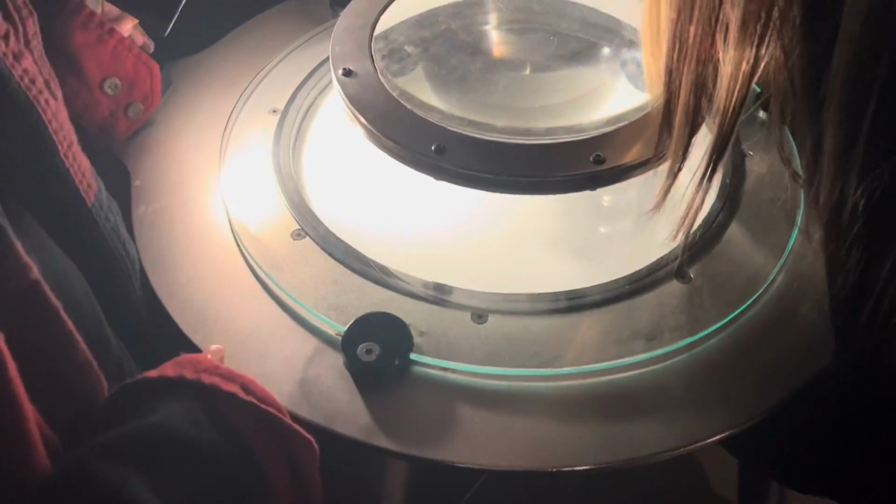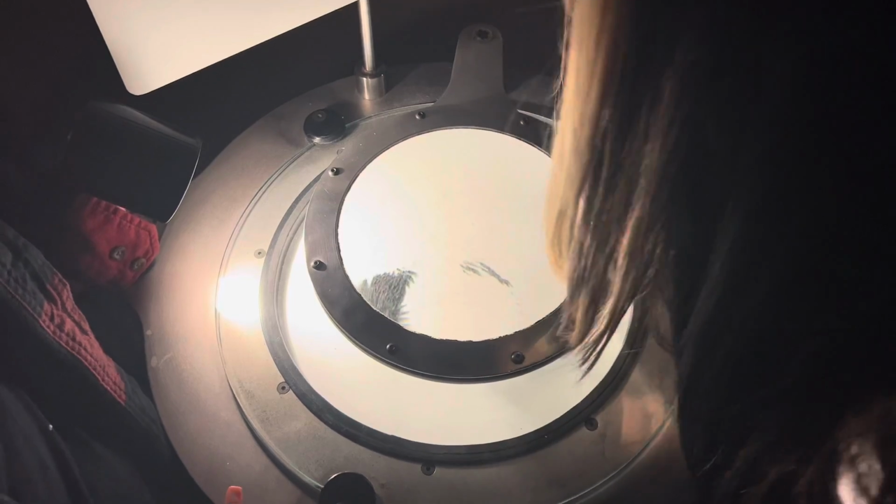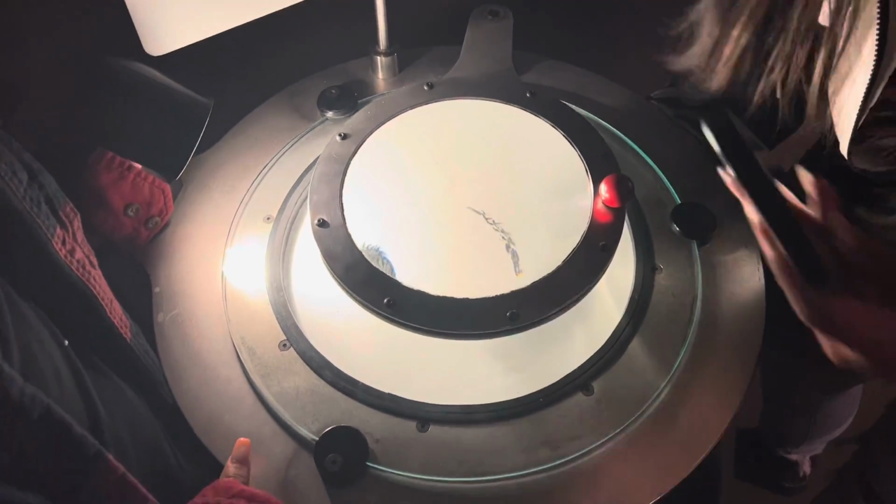There are so many more exhibits to explore at the Exploratorium. However, I didn't capture them all because I was letting my inner child play. But if you're ever in San Francisco, make sure you check out the Exploratorium.